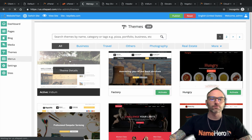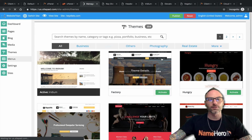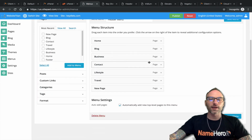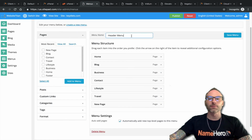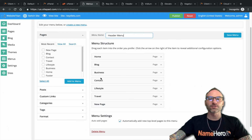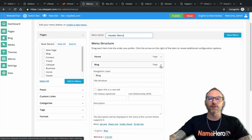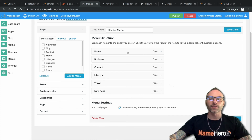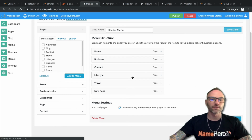If I go to menus, this is going to show me the different menus across the site that's set up. So you can see I've got my header menu set up, and this is what's displayed across the site here. So if I wanted to change some of these things, like let's say I just didn't want to have a blog link, I just click remove and it's gone. So I can add to or take away on there. It's automatically going to add new pages to this, but I could turn that off as well. Once I'm finished, I save the menu.